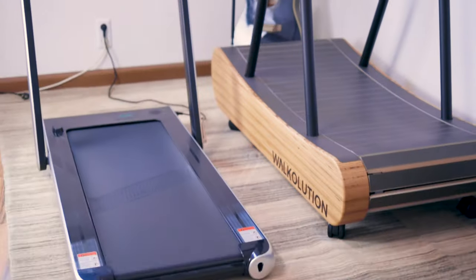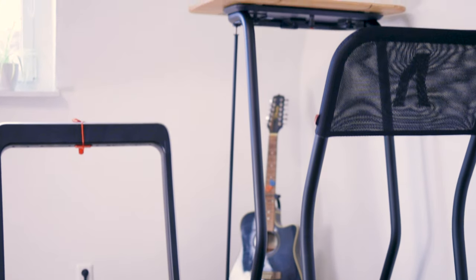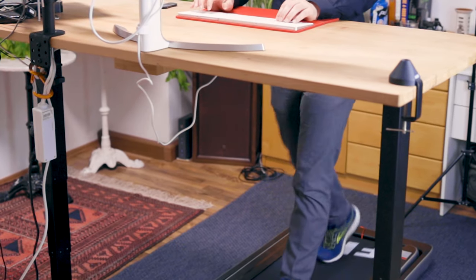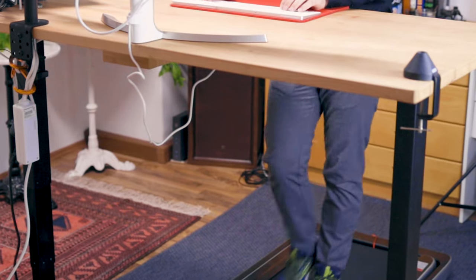Now from that, let's talk about the size. And in this area, I would say the electric treadmill wins, at least the one that I have right here. It is a really flat design that easily fits under any desk and doesn't really add much to your own body height. In my case, that's about 10 centimeters, and that is really doable for almost any standing desk. The Fitio treadmill is also really easy to store away when you don't need it because you can simply fold it down so that it's easy to store in between furniture or leaned against a wall.